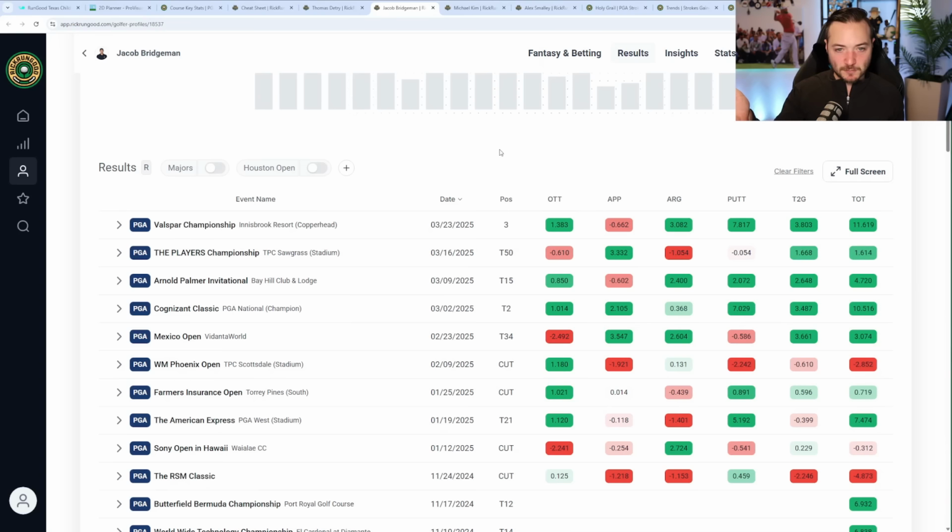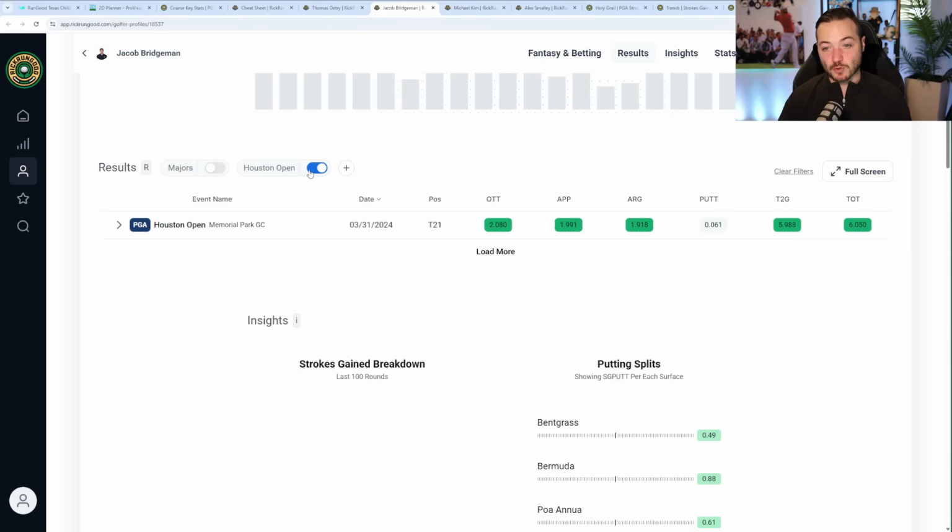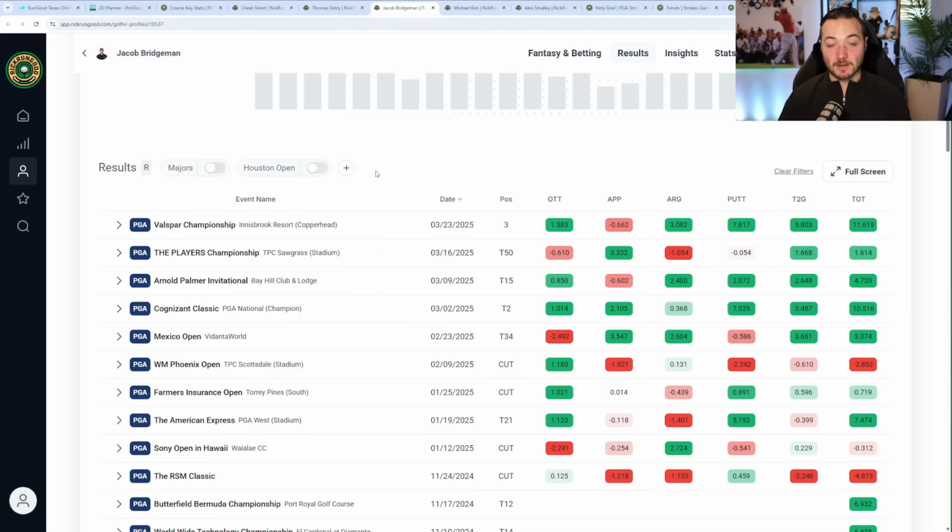So a 3rd place finish for Bridgman where he loses strokes on approach. A 50th where he loses everywhere but on approach. And then Bay Hill, he gains everywhere but approach, right? I never know what I'm going to get from him. But the good news is the stat profile is resulting in good finishes despite the weirdness of how he gets there.